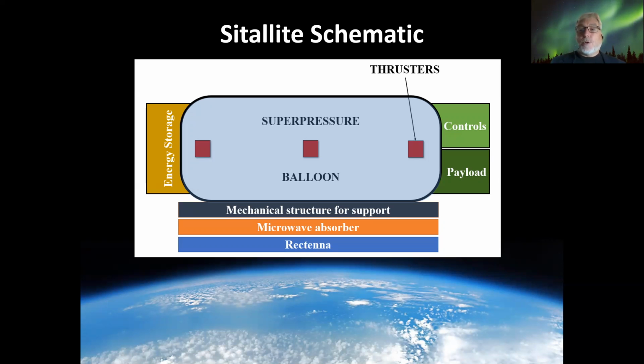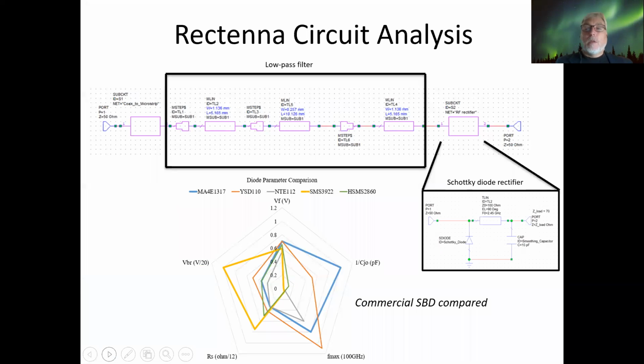On the right side is shown the controls and then also the payload. We have sizes and weights for those computed. The payload, of course, is what pays for the whole process. So this might be communications or observations as just two examples. Below the balloon, facing towards the ground, is a mechanical structure for the Rectenna. Also a microwave absorber so that we're capturing or at least reflecting back as much of the power as we can. And then the Rectenna itself is the lowermost portion of this configuration.